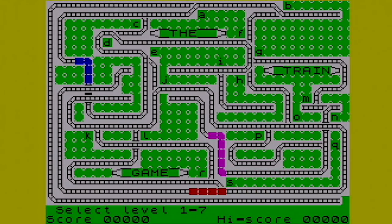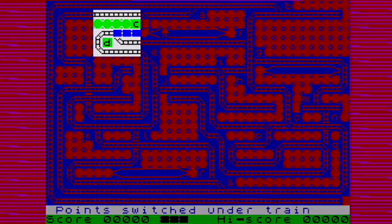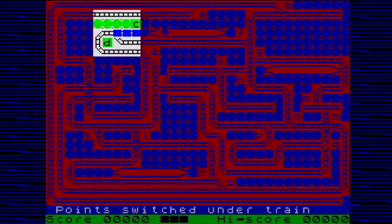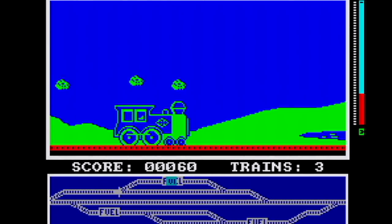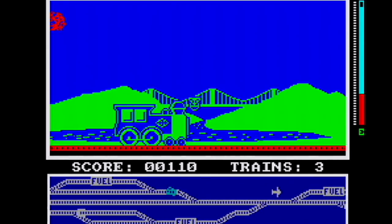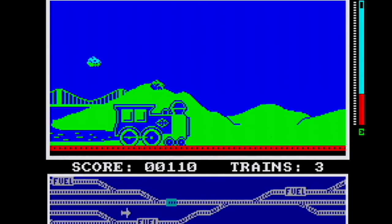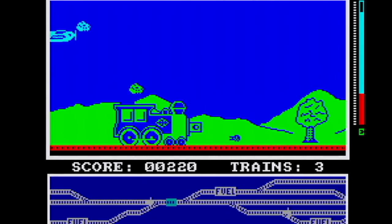The Train Game is regarded as a Spectrum classic, and I guess it is. Graphically, there's nothing to write home about, it's very basic, but it is that addictability it has. Once you start getting the points right and picking up the passengers, it really starts to pull you in and you really enjoy it. Loco, again, a game I've never come across before, and it's quite good arcade fun, shooting with the train, using the steam, keeping an eye on the map. Certainly very polished and enjoyable.